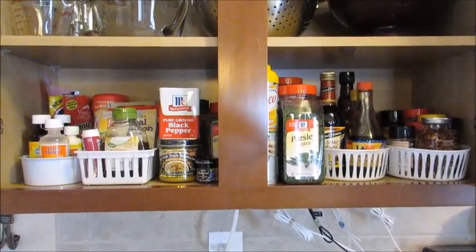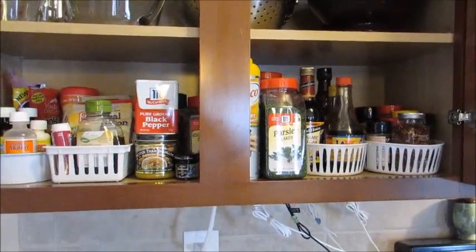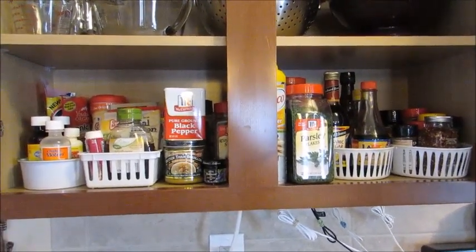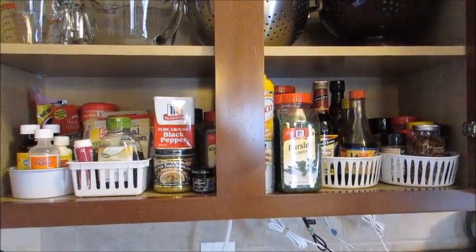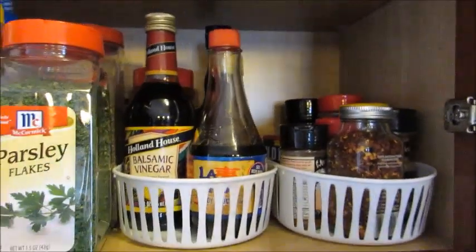So for spending $1 to be able to make this work for me, I'm really happy with how easy this was. And if you guys have any cabinets in your home that are like this, I'm sure we all have at least one, just get a couple Dollar Tree organizational bins, and it really just helps to lay everything out better, if that makes sense.